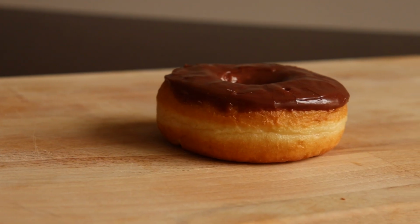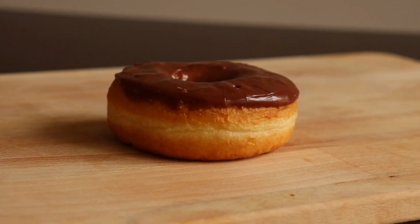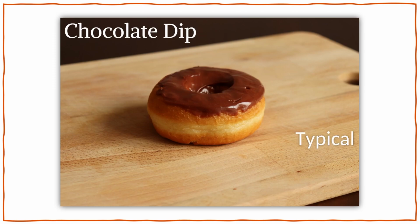Let's take a look at 5 of Tim Hortons donuts and learn some vocabulary too. We have to start with the chocolate dip. This is your typical donut. It's a classic. It's irreplaceable. There are lots of donuts with more unusual flavors and fillings, but you have to admire the simplicity of the chocolate dip. Why is it called the chocolate dip?